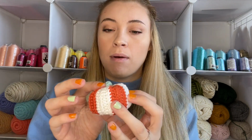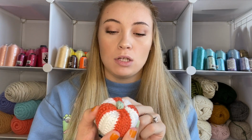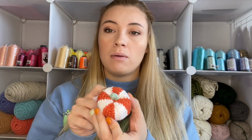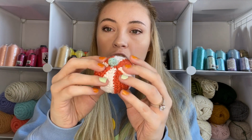Next is this little pumpkin guy. I just made this with some scrap yarn because I only had a tiny bit of this orange color left, so I mixed it with the white, and I think it turned out really good. But this is not on my website. This is just something that I made for myself because I don't have this yarn anymore. But it's a really nice little squishy pumpkin, and this is just one that goes on my desk as well.